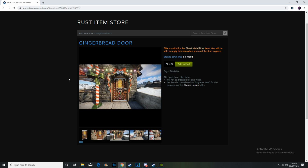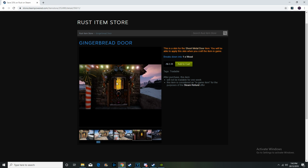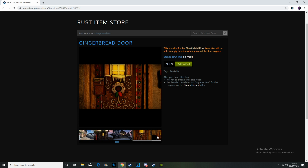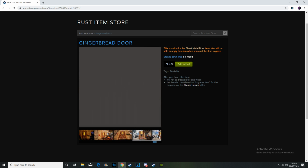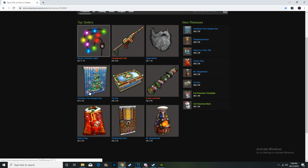Alright, so moving over to the sheet metal standard single door, this is going for $2.20 as well. Now I'm pretty sure this has got a bit of a glow as well. Yeah, it does on the actual little window, so that's actually quite a unique looking door skin as well. I like its little single window with the glow. That actually is pretty cool. Overall for this skin, I would say that it should actually perform quite well as well.